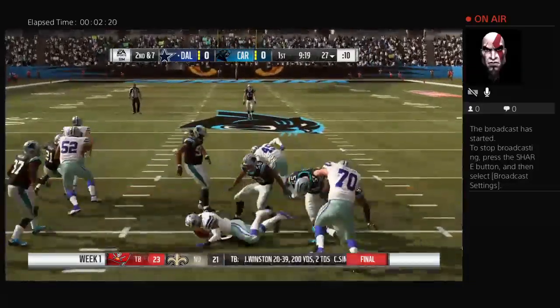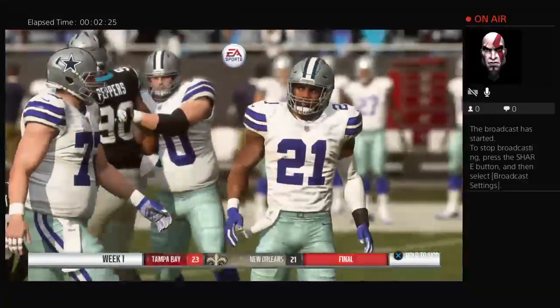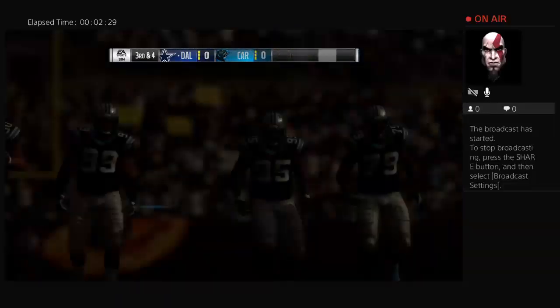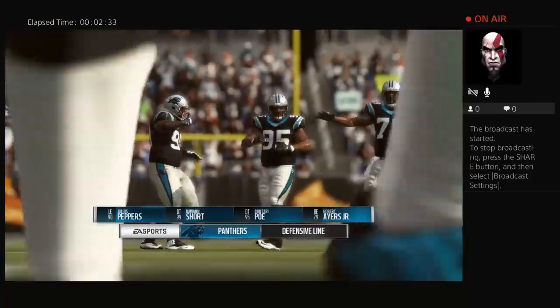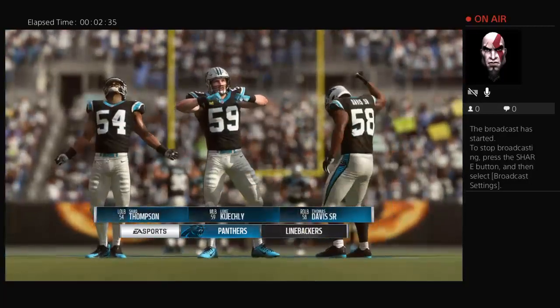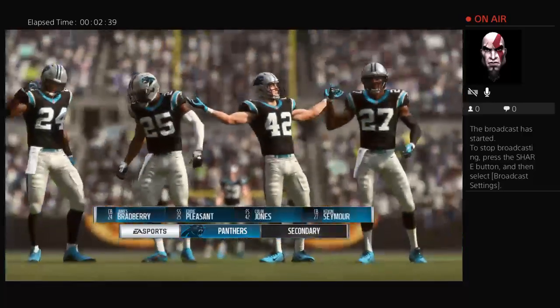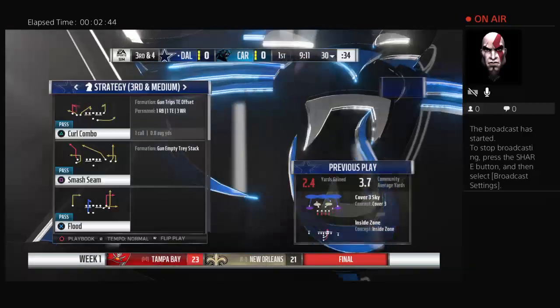Now the first carry for Ezekiel Elliott. And he'll get about 3 here as he's out to the 30. Partner, your thoughts on this D-line? I love a unit that can control the run and get after the passer. This is an all-around terrific defensive front. Hard to move the ball against them on the ground, and then when you want to throw it, look out. Here they come after the quarterback.